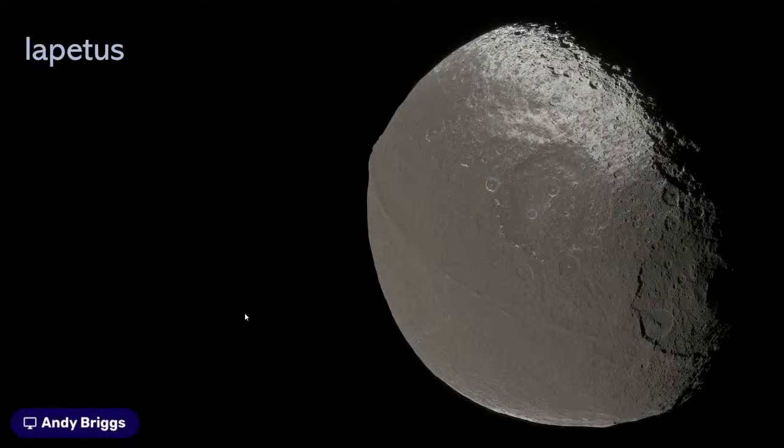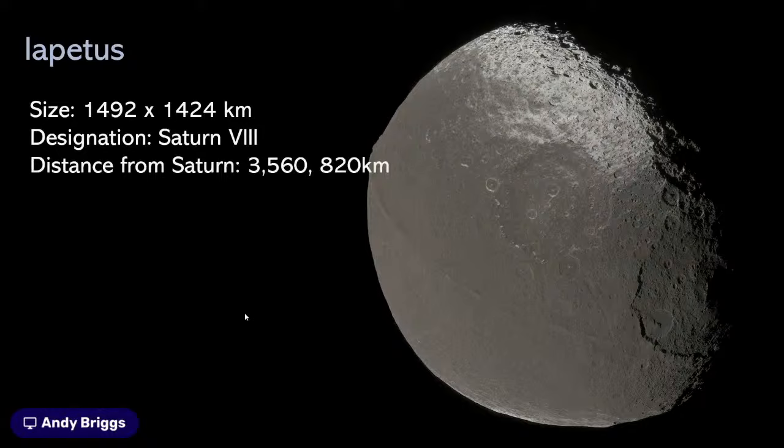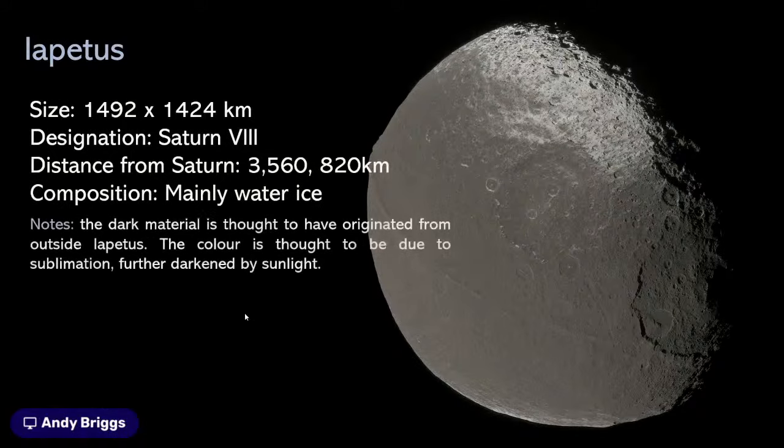So this is certainly extremely odd. I'll talk about the ridge in a moment. This was a very odd moon with its bright hemisphere and its dark hemisphere. It's 1492 by 1424 kilometers, so nearly spherical. It's designated Saturn 8. It's 3,560,000 odd kilometers from Saturn. Its composition, again, is mainly water ice with some rock thrown in.